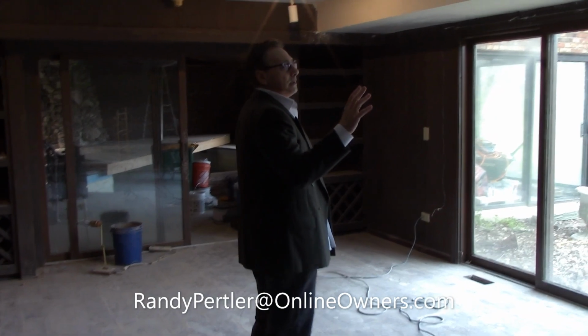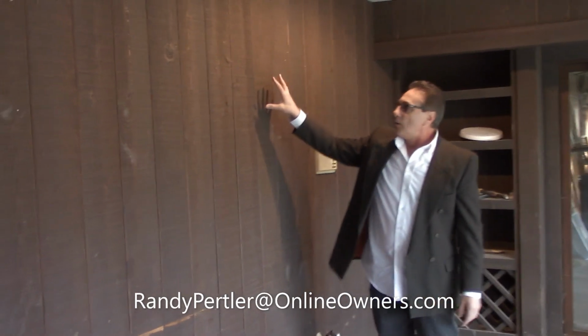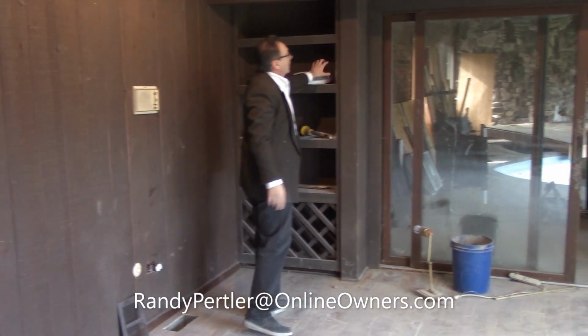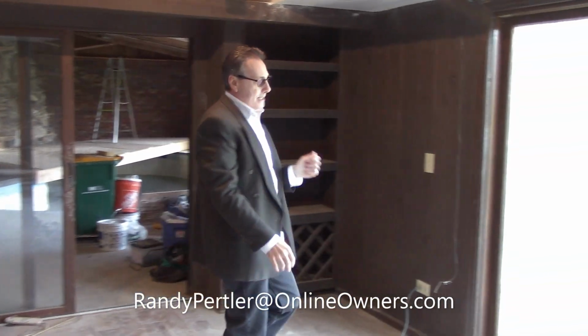So this next room is a family room. There's one in the basement, there's one here, what you might call the fireplace room. So here you have the original kind of paneled wood look, and we're going to brighten it up tremendously. We'll prime this, we'll paint it. It should really look nice. And this will be white, this will be gray, this will all be highlighted, trim in white. Same thing on this side.